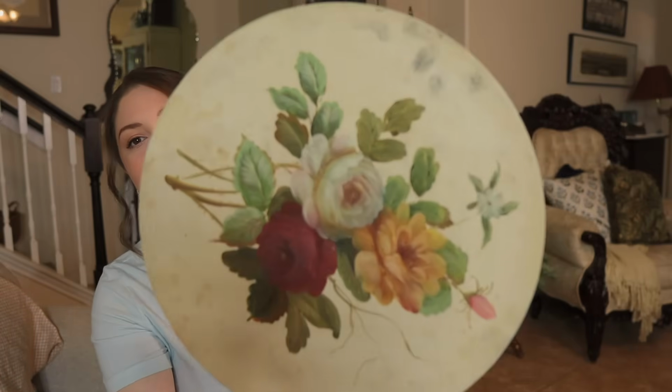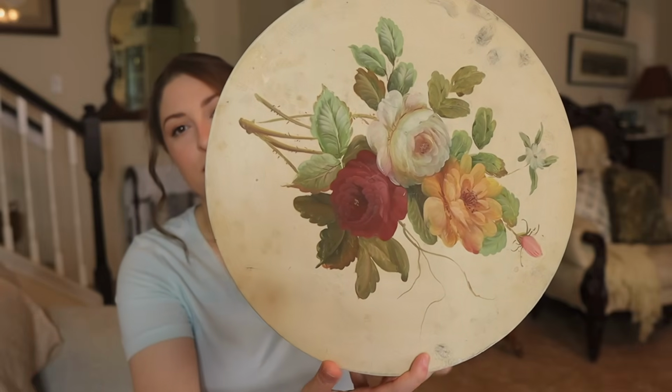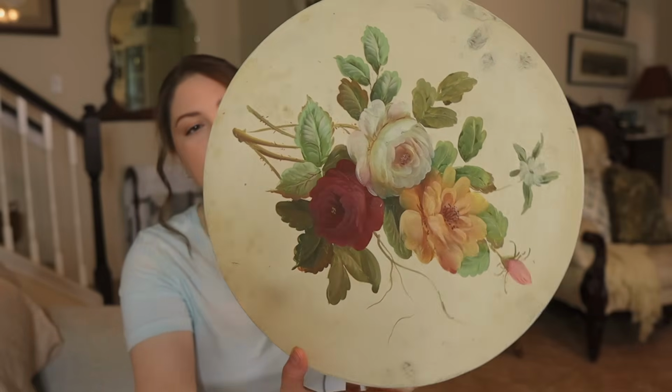Okay, let me show you my favorite find of the day. This has to be one of my top favorite Goodwill finds ever. It is this gorgeous hat box and it's hand painted on top. Obviously this is what makes me love it so much. This gorgeous color combination. It's kind of a creamy white. And then the flowers on top are just so beautiful.